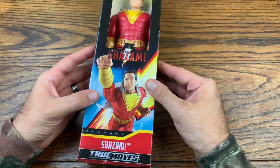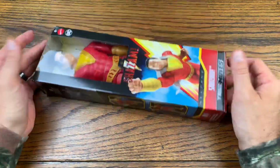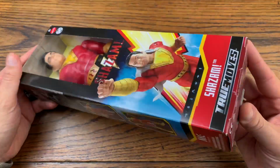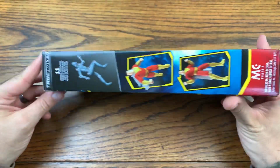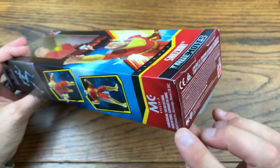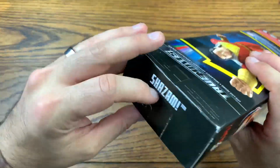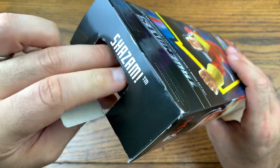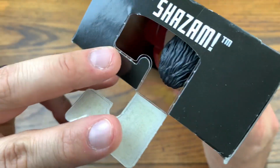They had a bunch of these True Movie dolls over there. And the Shazam doll, not the best quality. It's not something that I would say you'd want to collect. I mean, you can't even reseal the box. The way they have it, you have to rip it open or rip it apart. The top over here, the hang tag, let me see if I can get the hang tag out. Yeah, the hang tag is a hole into the box. You can literally feel the figure through that hole right there.